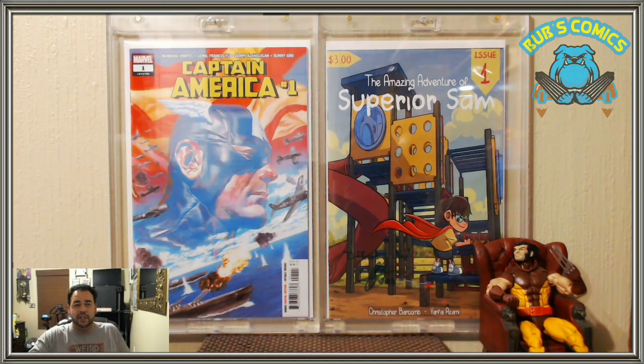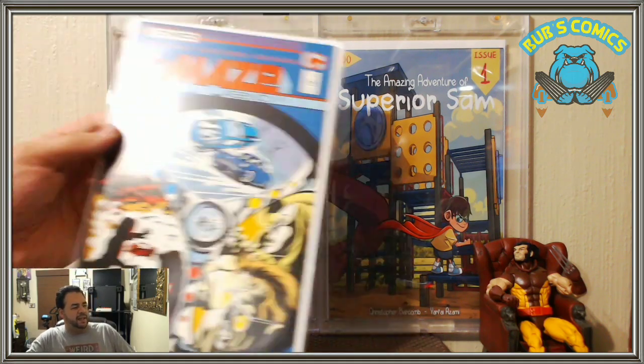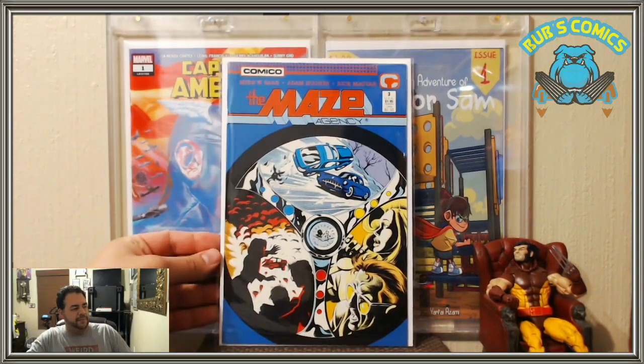So he sent me a few books. He really didn't have to do that, but I want to thank him. Very nice stuff, and all Adam Hughes runs, so he knows me so well. First, I've got to go with this one first. It's the one I'm most excited about, and it is The Maze Agency #3.